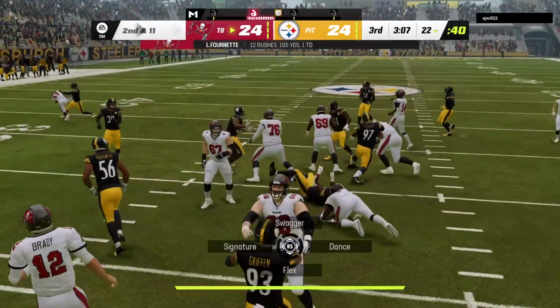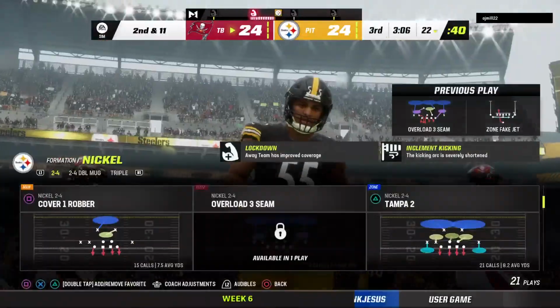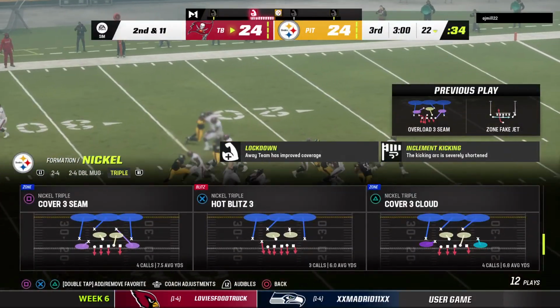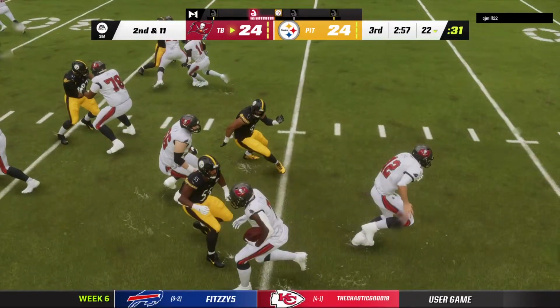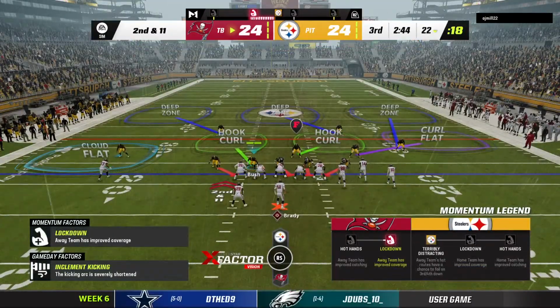And maybe a measure of revenge there. He's had his way in this one, but this time they get him behind the line. Officially, it's a 1-yard loss. That's going to bring up 2nd and 11. Well, that was one of the few times they've been able to contain him thus far. He's over 100 yards for the game, but he lost a bit off his total on that carry. After the loss to start out, here's 2nd and 11.